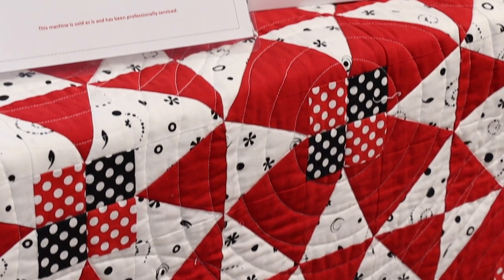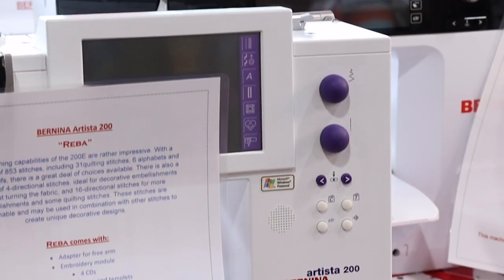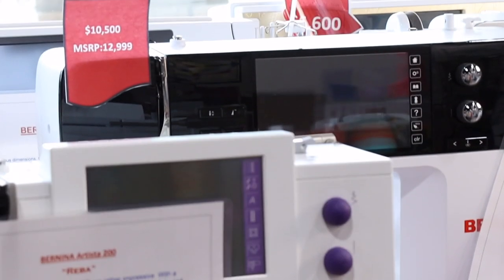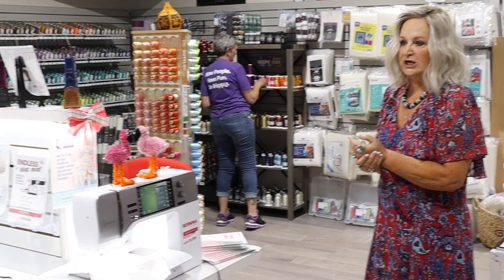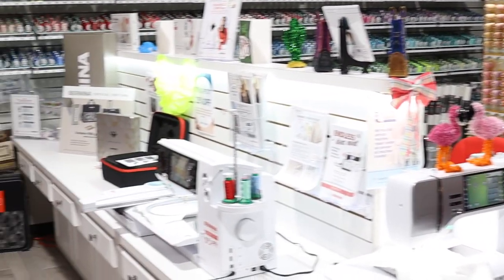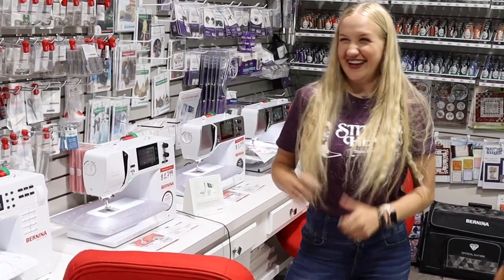And then over here, we have our Bernina and Handy Quilter area. And our nice sales people here that are ready to sell you a sewing machine, right, Shelby? I am ready. Shelby's like, I gotta get this thing threaded quickly. No, I see the camera coming.